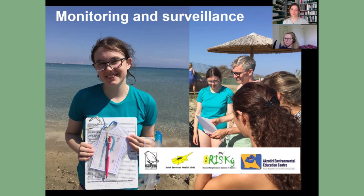And she was in the water for about 2 hours going through this structured protocol until I thought maybe it was ethical to bring her out of the water and see what she had found. And she really enjoyed it. And we're still promoting this scheme in Cyprus. And that was when Ella was about 16, and she is now 20. So it's a few years ago now.